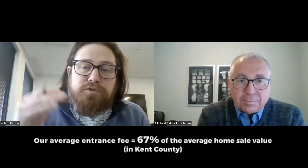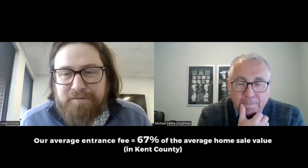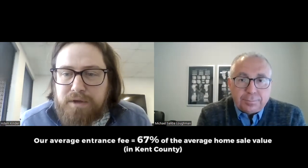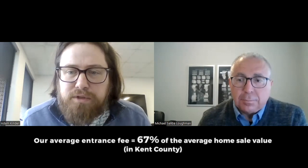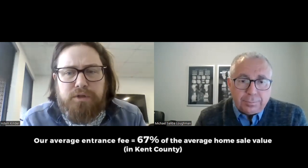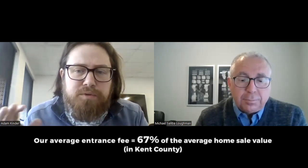That's to say that our entrance fees and how we've adjusted them, we've not been able to keep up, frankly, with the pace at which home sale values have continued to climb in Kent County, and they've continued to go up even despite the fact we've seen record rises in interest rates over the last 12 months or so. And so that's one of the things we look at. We look at the distribution of our entrance fees compared to the distribution of home sale values in Kent County and where most of our entrance fees stacked up compared to where home sale values are in the county.